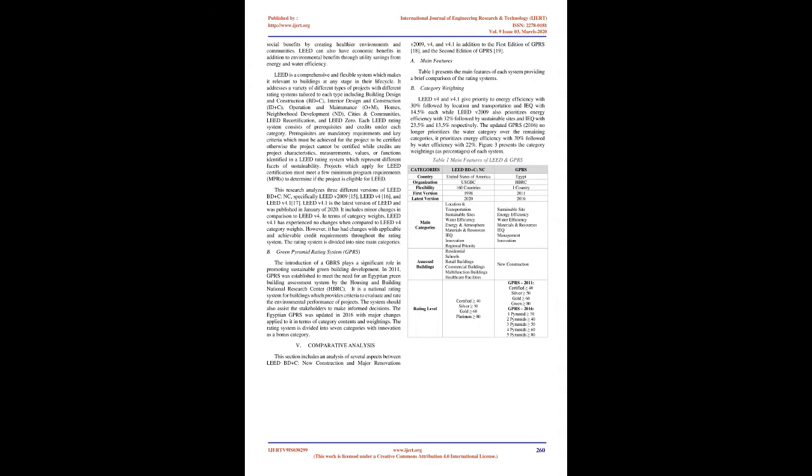Comparative analysis. This section includes an analysis of several aspects between LEED BD+C, new construction and major renovations V2009, V4, and V4.1 in addition to the first edition of GPRS 18, and the second edition of GPRS 19. Main features. Table 1 presents the main features of each system, providing a brief comparison of the rating systems.